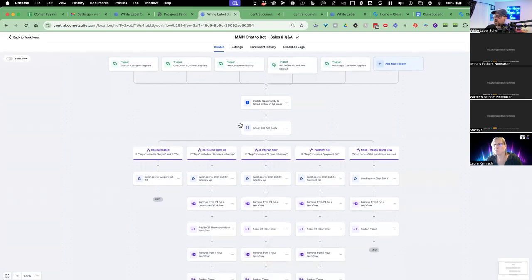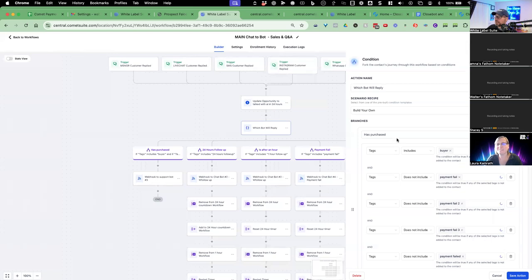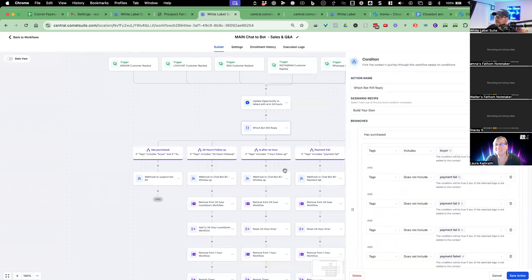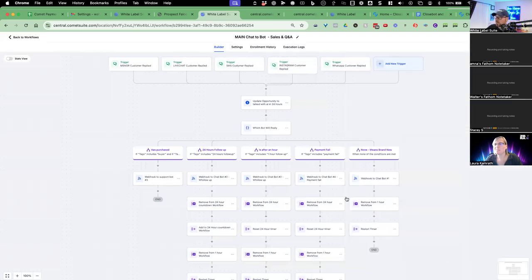So what we're doing now, we know that we've got multiple bots in the system. We've got people who have purchased, people who are in a follow-up, people who have never talked to us before and are getting into a sale. We can see how the split works. The split is, first of all, have they purchased? If their tag includes buyer or payment fail, then they're going to go to the payment fail bot, which is that one actually. The payment fail bot, we haven't quite got nailed yet. At the moment, it still just says go to support.